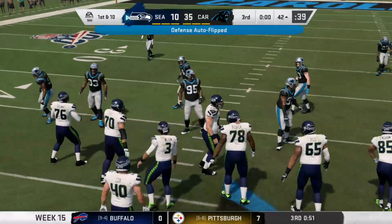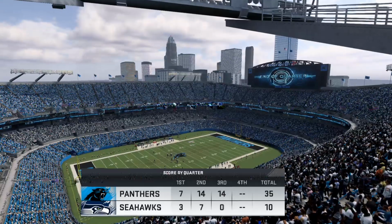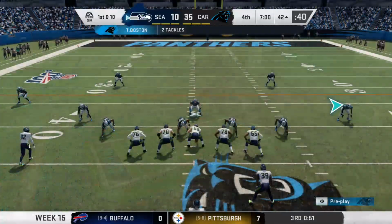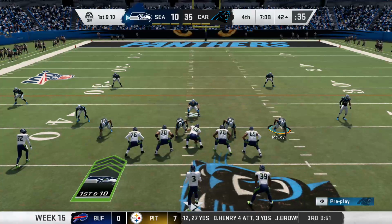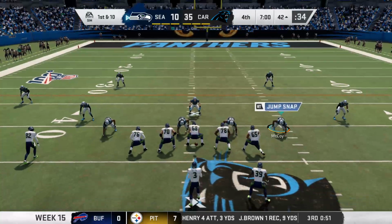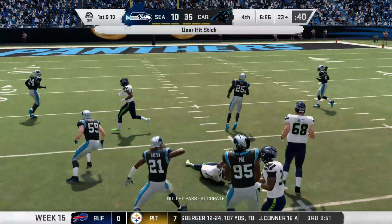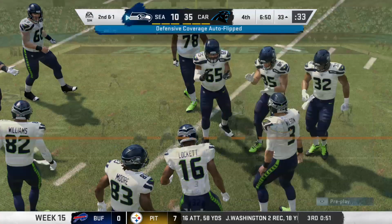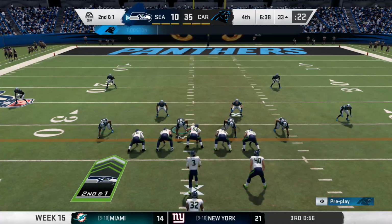So from Panther territory now, it's 1st and 10 at the 42-yard line. And we're back now in Charlotte. A lot of happy faces in the crowd at this point as their guys have a big lead here to start quarter number 4. On 1st down, Wilson. It's complete to Lockett. And this will leave him a yard short. Nice pickup of 9 yards on 1st down.